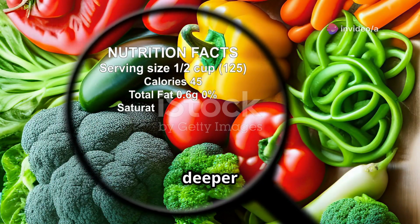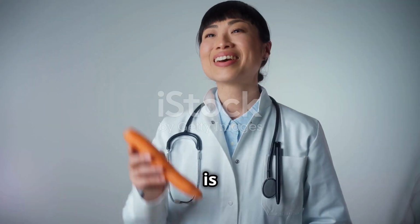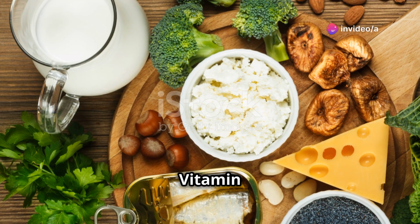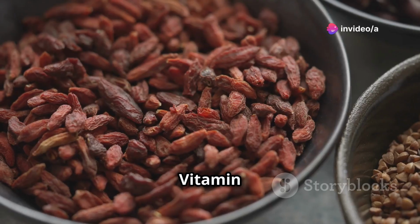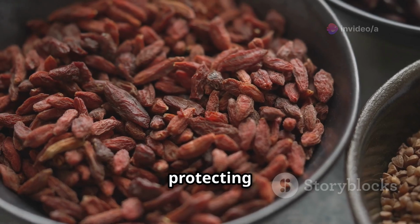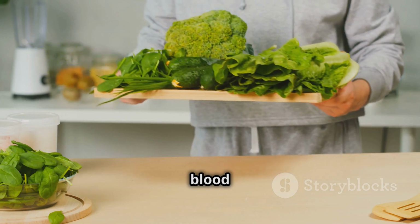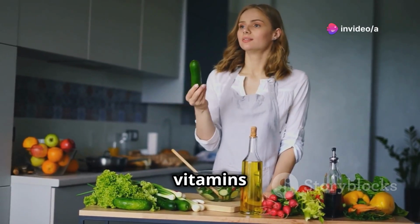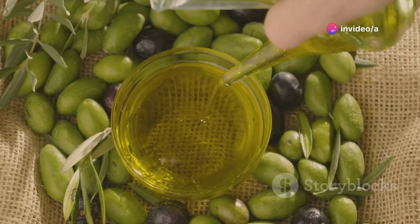Let's delve a little deeper into why these fat-soluble vitamins are so important. Vitamin A is crucial for vision, immune function, and cell growth. Vitamin D helps our bodies absorb calcium for strong bones. Vitamin E acts as an antioxidant, protecting our cells from damage. And vitamin K is essential for blood clotting and wound healing. To reap the full benefits of these vitamins from our salads, we need to ensure they are properly absorbed.